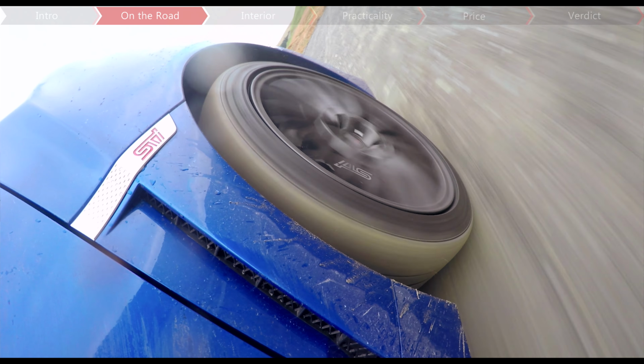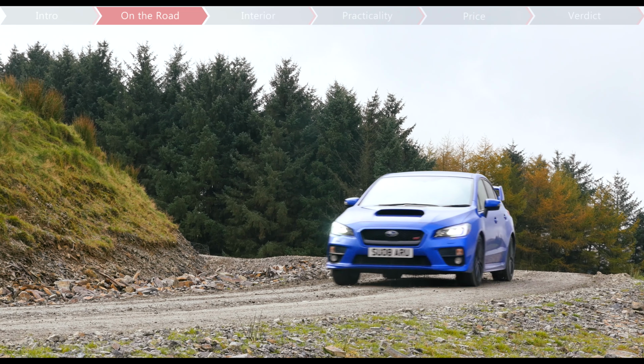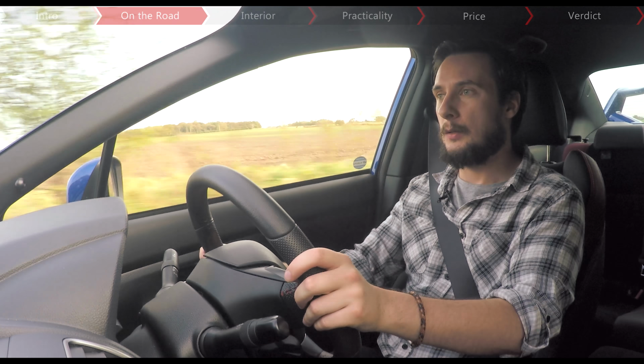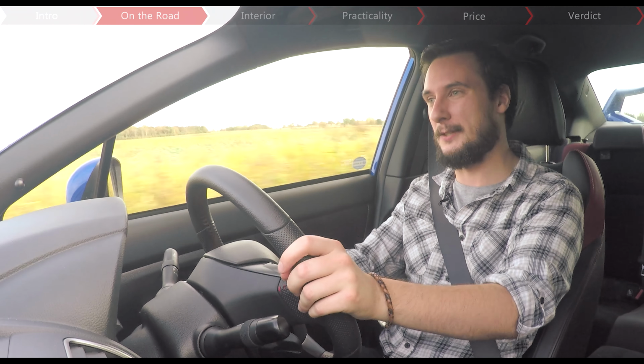Yes, there are cars that are faster, cars that accelerate harder, cars with better engines and better refinement too, but the STi is still a hugely quick and hugely exciting car. Plus you've got that boxer engine note, which is dirtier than a teenage boy's search history.